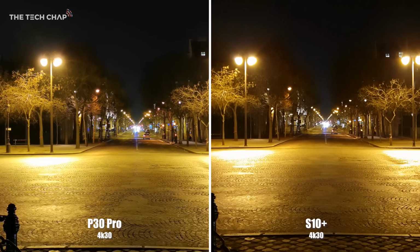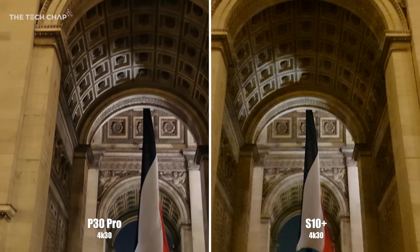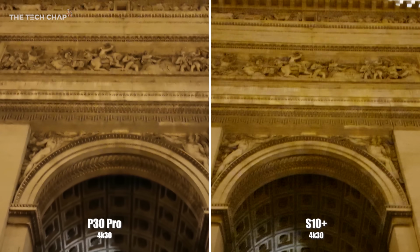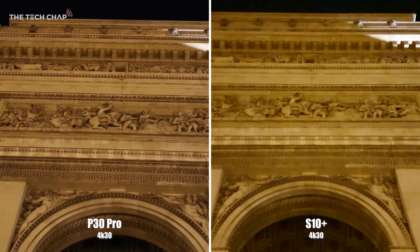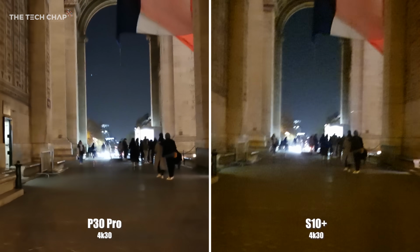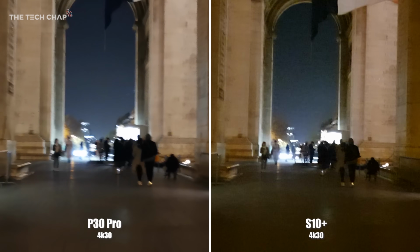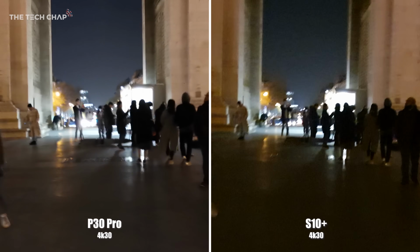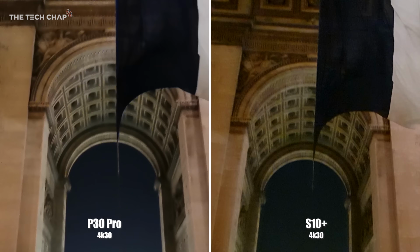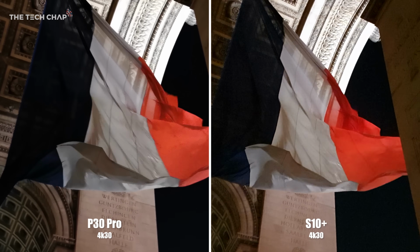As for low light video, well, these are both shot at 4K 30. They look pretty similar, although again, we can see that quite significant color difference between them. I would say the S10 Plus comes across as a bit unnaturally yellow sometimes. But when I start walking, look what happens to the P30 Pro. It's just a shaky, weird mess. Presumably that's the OIS not being able to cope with the low light. They both look pretty bad, to be honest, but between the two, because of that stabilization issue, I would go with the S10 Plus here.